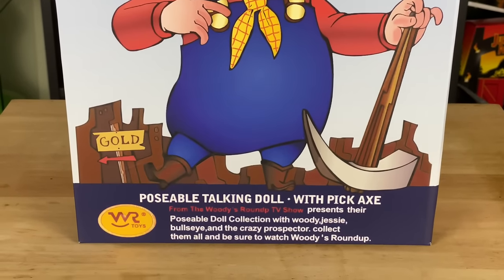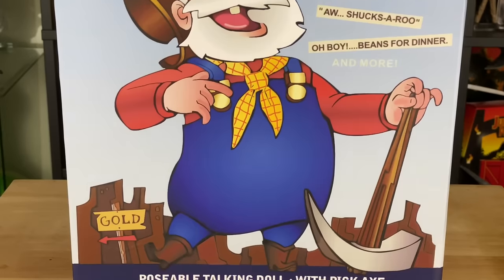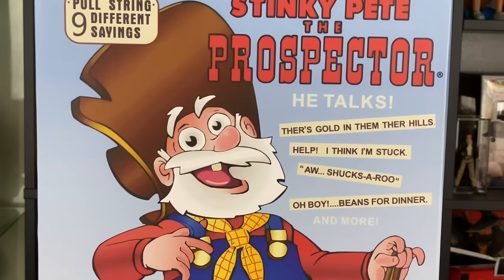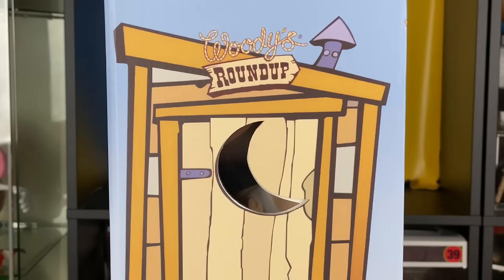Posable talking doll with pickaxe from the Woody's Roundup TV show presents their posable doll collection with Woody, Jesse, Bullseye, and the Crazy Prospector. Collect them all and be sure to watch Woody's Roundup. So that's really neat to have all those awesome sayings on the box. I'm absolutely in love with this box.